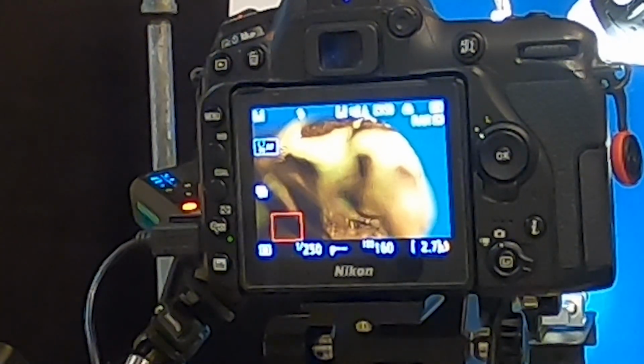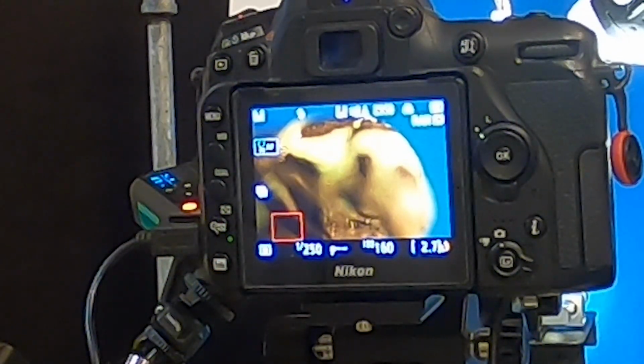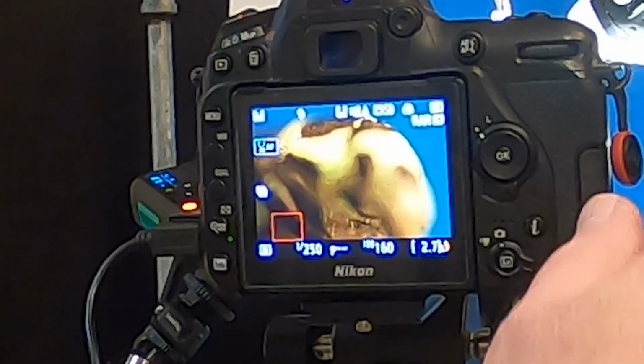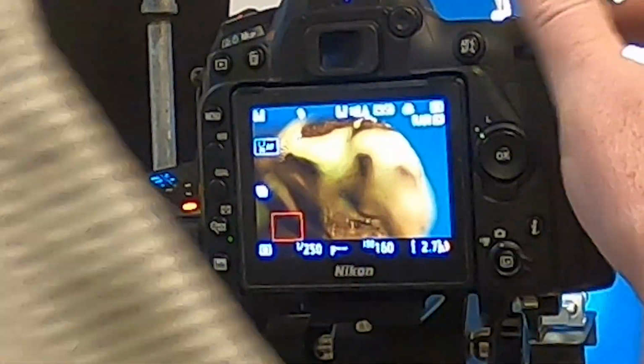What I'm going to do is make sure my framing is where I want it. I'm going to do a test shot for exposure. So let me do it without the backlight first.